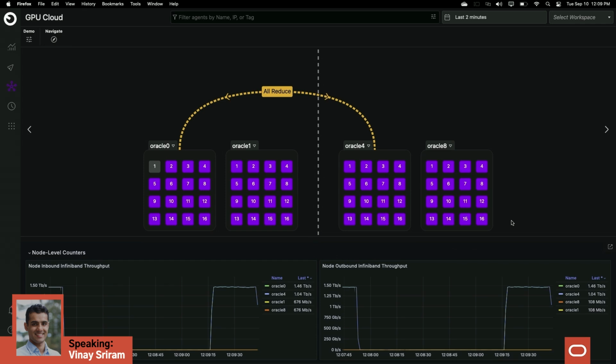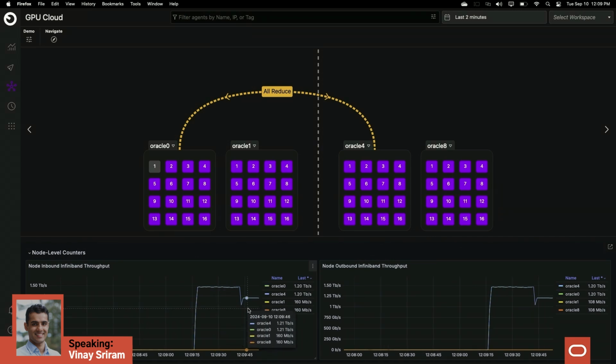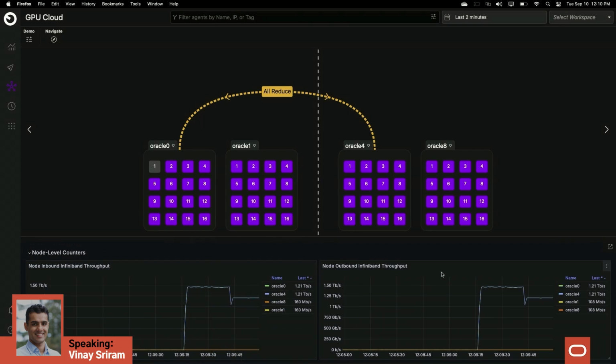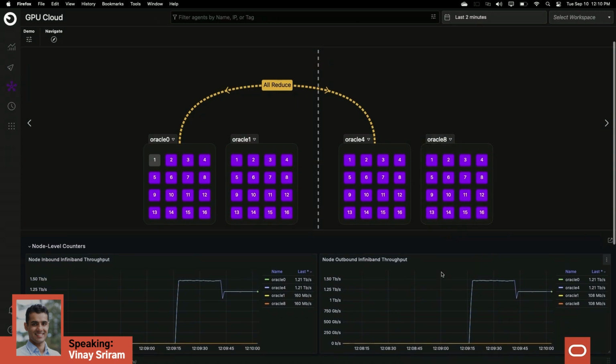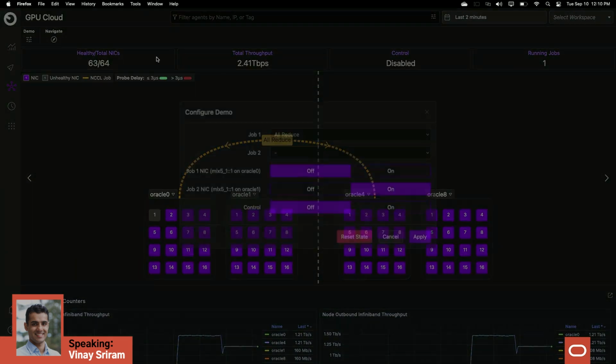So now, instead of the job terminating, what happens is it keeps running. And this is indicated by this throughput graph here. Whereas previously this went to 0, we're still continuing at a very decent throughput. And the moment that I turn the NIC back on, we'll continue resuming exactly as if nothing happened.